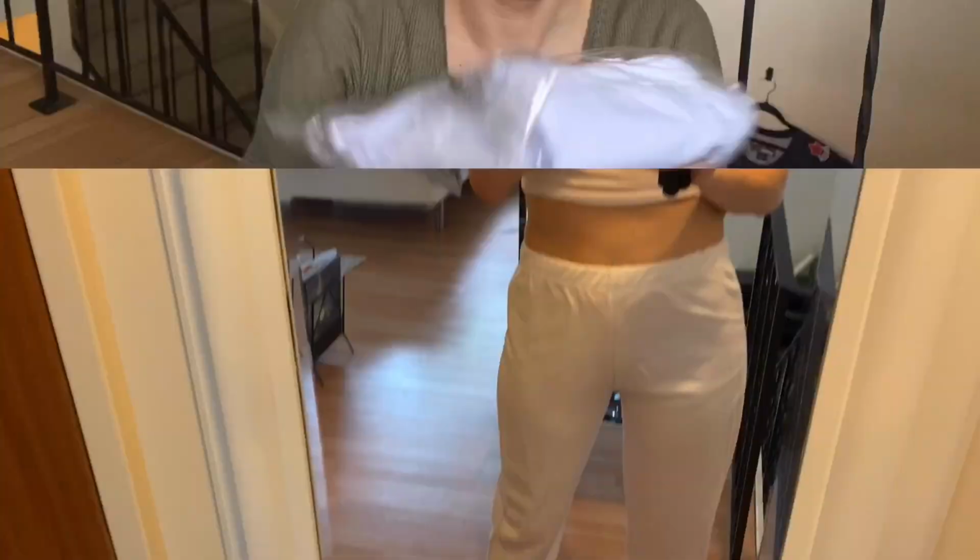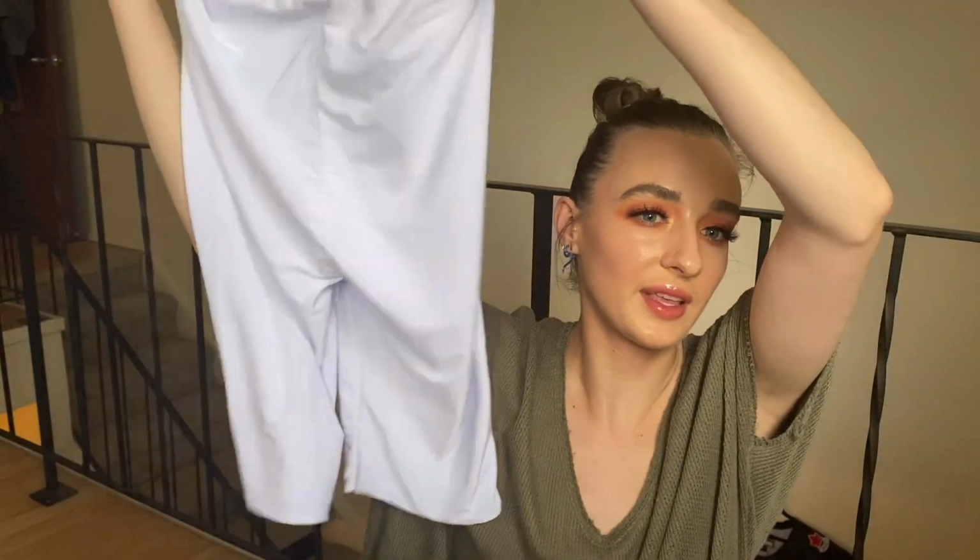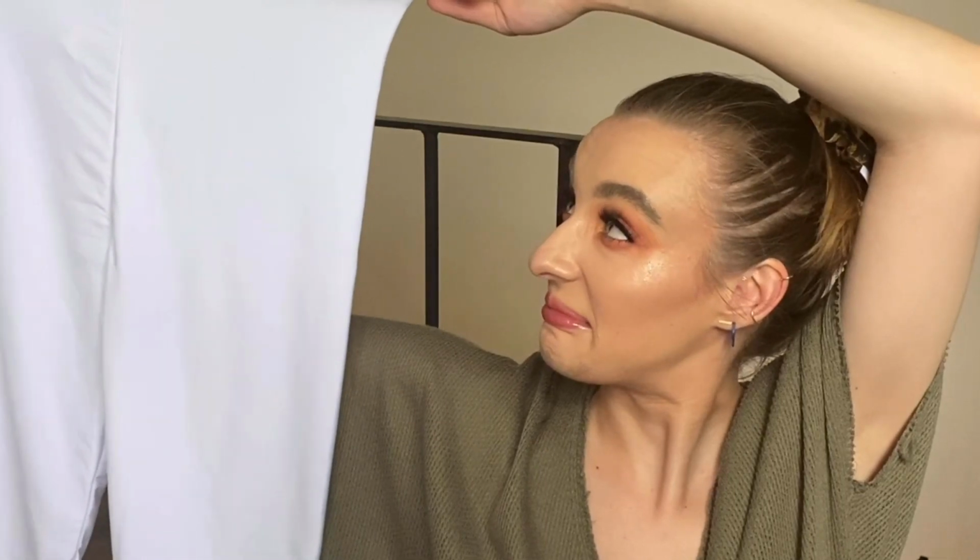Just really too bad. The next thing that I got was a white slinky long line cycle short in the size 8, and I'm kind of terrified for these. These are what they look like. Much longer than I thought. So we'll see. We'll see. Try them on. The next thing that I got was the basic white V-neck crop t-shirt in the size 8 again.